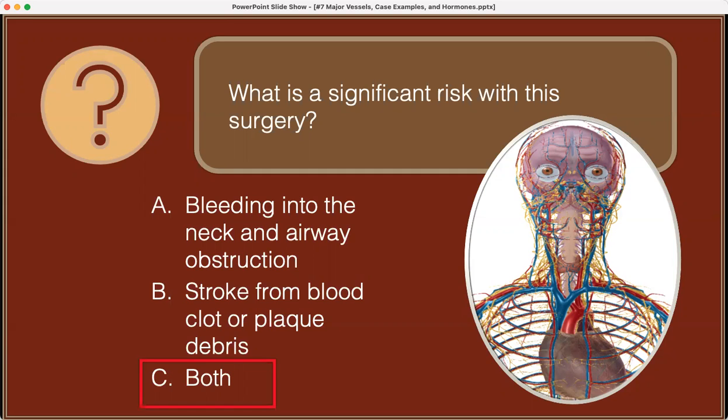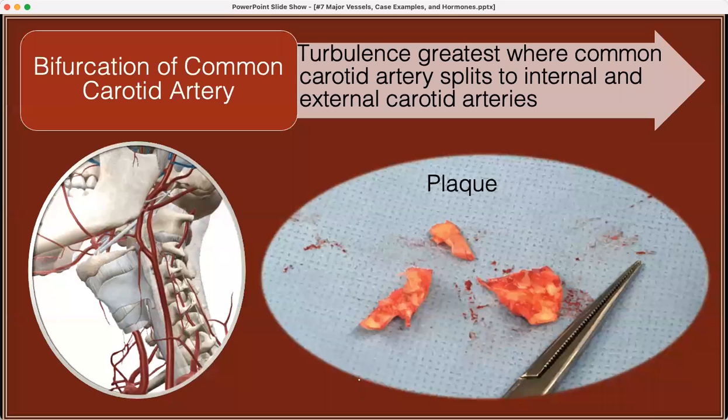Notice that the bleeding into that area of the body is particularly dangerous. If it gets large enough, it'll compress the trachea. And this is actually her plaque that was removed. So it comes out in pieces. It's hard to dissect away one single piece of plaque.